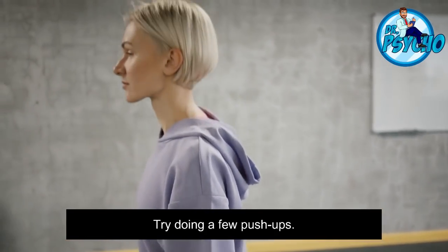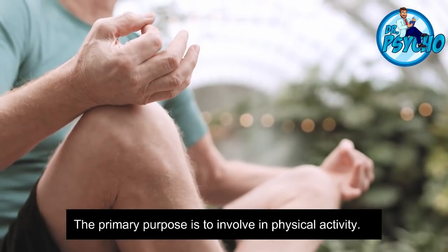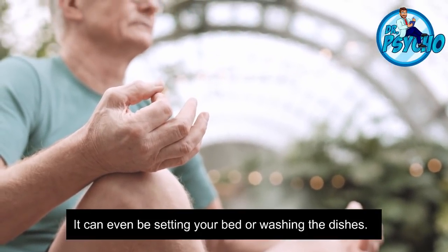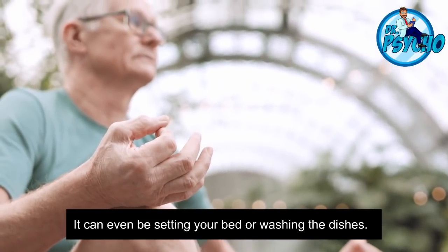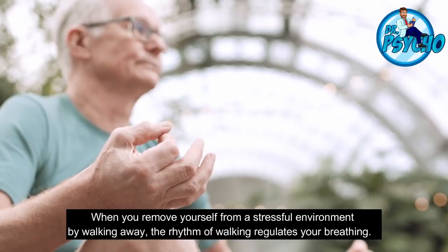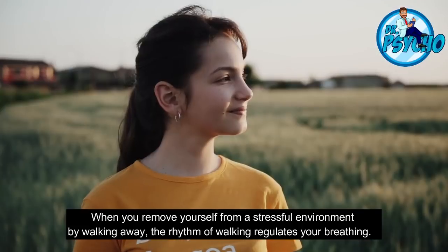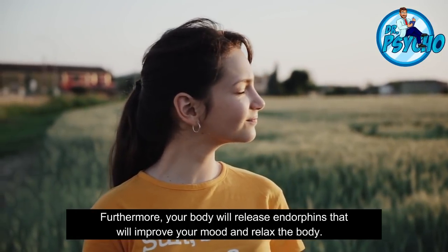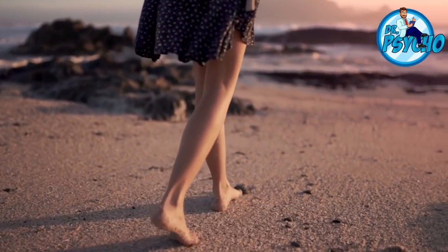Try doing a few push-ups. The primary purpose is to involve yourself in physical activity. It can even be setting your bed or washing the dishes. When you remove yourself from a stressful environment by walking away, the rhythm of walking regulates your breathing. Furthermore, your body will release endorphins that will improve your mood and relax the body.